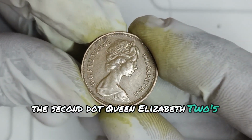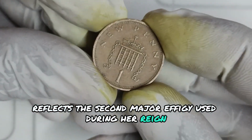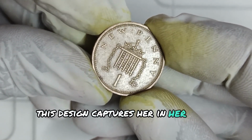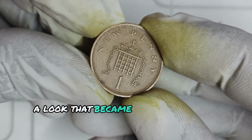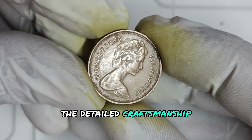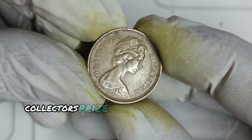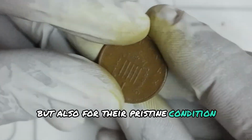Queen Elizabeth II's portrait on the coin reflects the second major effigy used during her reign, designed by Arnold Machin. This design captures her in her youth, wearing the Girls of Great Britain and Ireland tiara, a look that became iconic on British currency. The detailed craftsmanship and historical significance of this portrait add to the coin's allure. Collectors prize these coins not only for their rarity but also for their pristine condition.